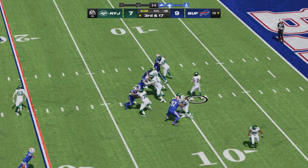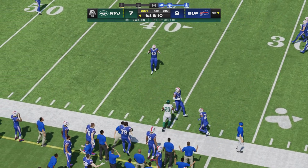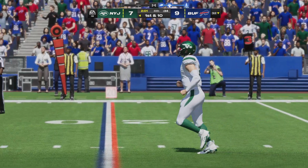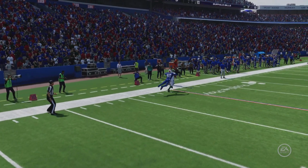Here's Wilson to throw. He dumps this one off here to Hall. And he'll have this past the 30 prior to going out of bounds. Heady on that one, huh? Getting out of bounds before the 2-minute warning. They get an extra timeout, extra opportunity to move the ball downfield. Very smart football.